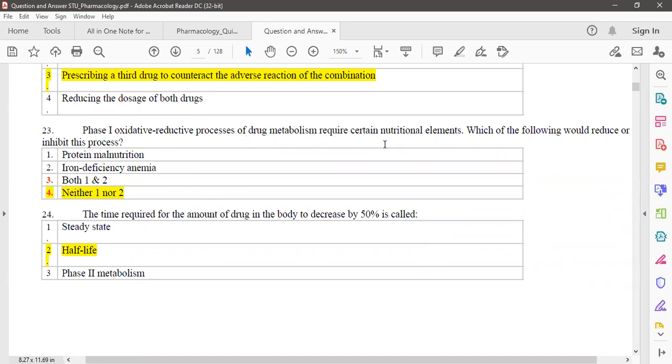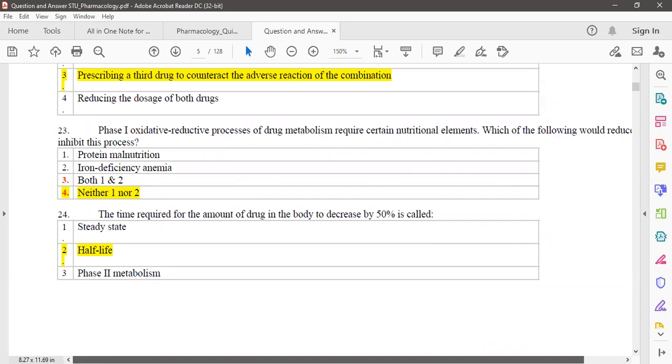Metabolism requires certain nutritional elements. Which of the following would reduce or inhibit this process? Number one, protein malnutrition, iron deficiency anemia. Which one is the following reduce or inhibit? If the patient has malnutrition, they are undernourished, protein malnutrition.